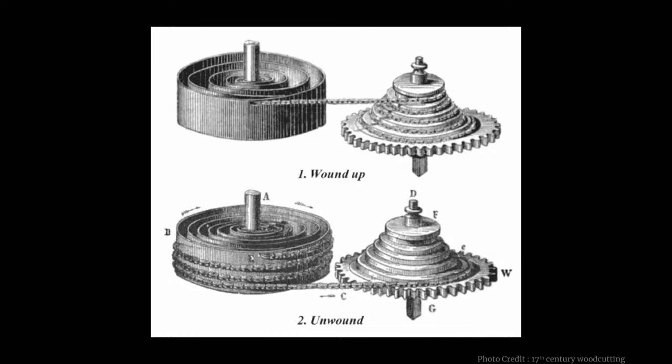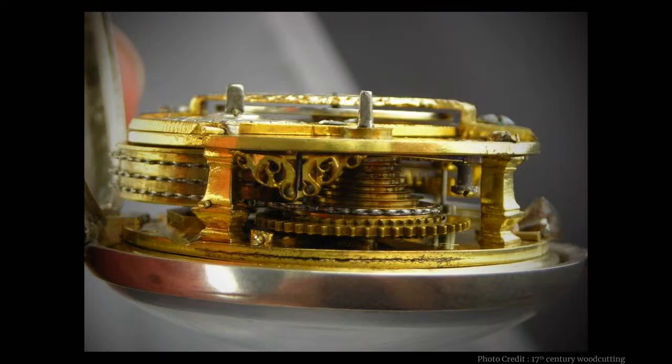So the verge escapement is the oldest mechanical mechanism for escapements in watches, and it was developed in the 16th century. It was a balance wheel, a hairspring, and pallet that regulated the movement in watches. And it's important to understand how watches were made in order to understand why these components were turned into jewelry.